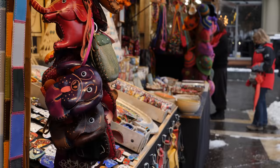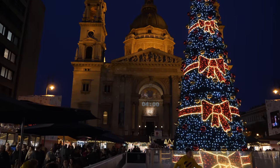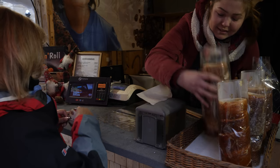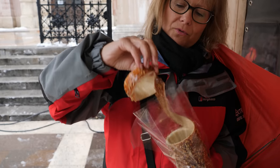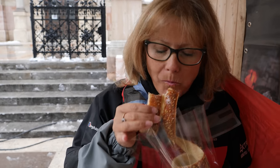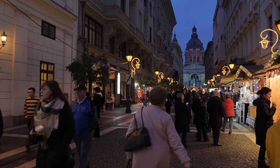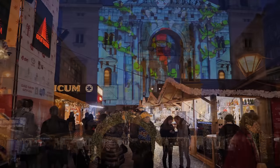The atmosphere is lovely, but don't expect things to be cheap. Try a hot chimney cake. Oh, look. Oh, I see. It's coming up like a spiral. Very nice. The evening has an even better atmosphere, and we were surprised they did a showing of the Nutcracker Suite on the actual Basilica.